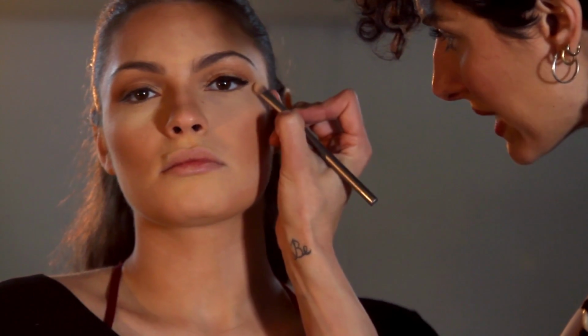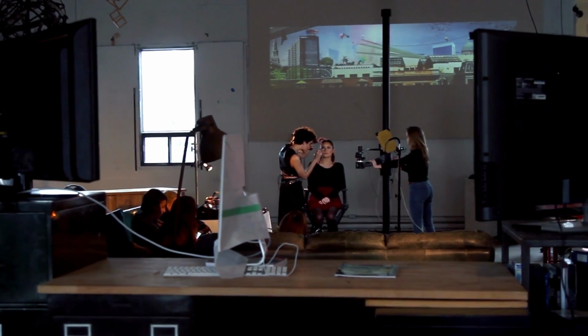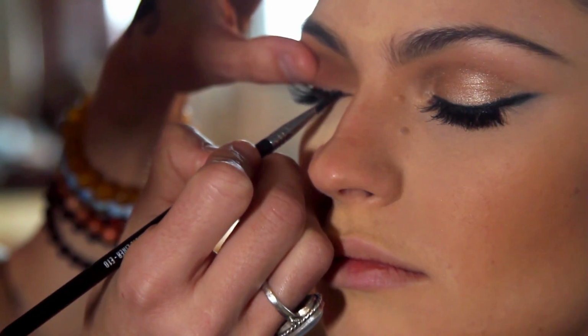I'm going over with some concealer and a synthetic brush, and I'm just sharpening up the line, the wing. And she's got a nice almond-shaped eye, and so this is very flattering on her. Look down towards me, please. Thanks.